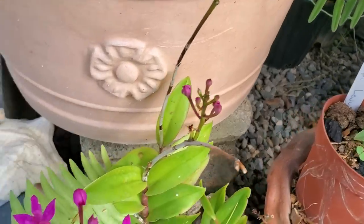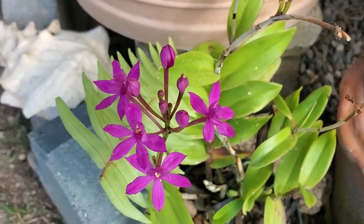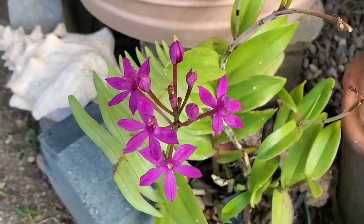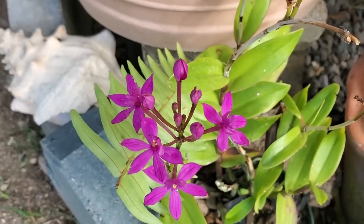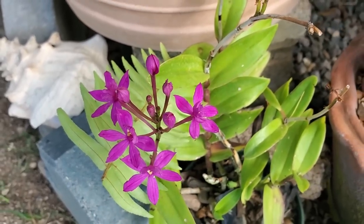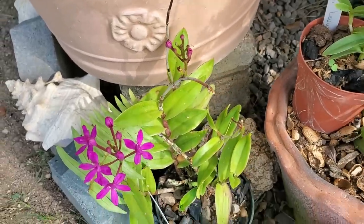And this little purple here. This is also a different shade of purple, so I have three different shades of purple. And this purple, the bloom is a little bit larger than the other two shades that I featured just now.